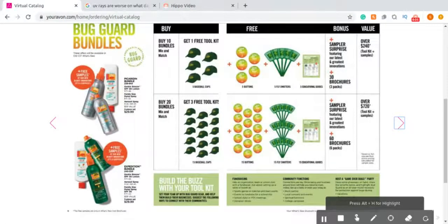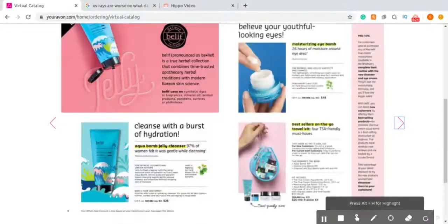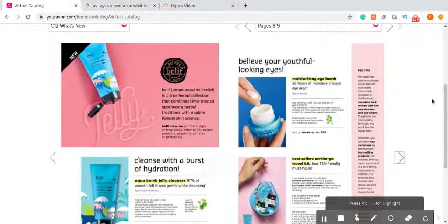Yes. Okay. This is mainly geared toward reps, but this is the fundraiser stuff with the caps and the buttons and the fly swatters and the educational guides about the products over here. What I'm most excited about, there's actually a lot of exciting stuff in this upcoming campaign.